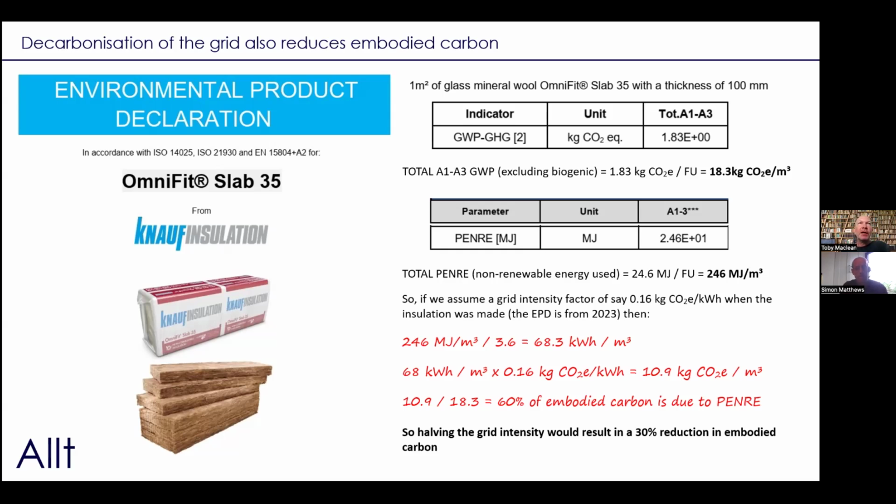So that's the good news. It's not quite as fast as a direct proportional relationship, but it does mean we're on the right track in terms of embodied carbon, even as operational emissions go down.